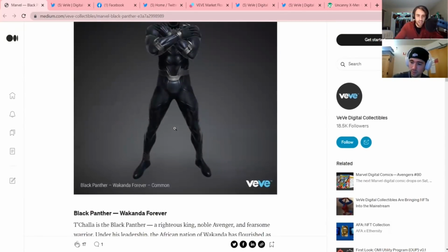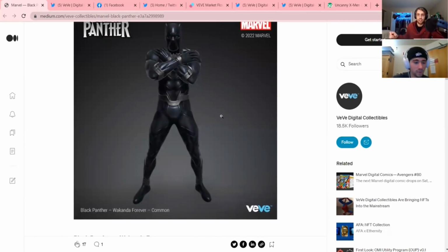Let us know if you guys got anything in the comments down below. If you guys are holding or selling, these are looking pretty nice. Nice. Yeah, I like the secret rare. Did you watch the animation for that?